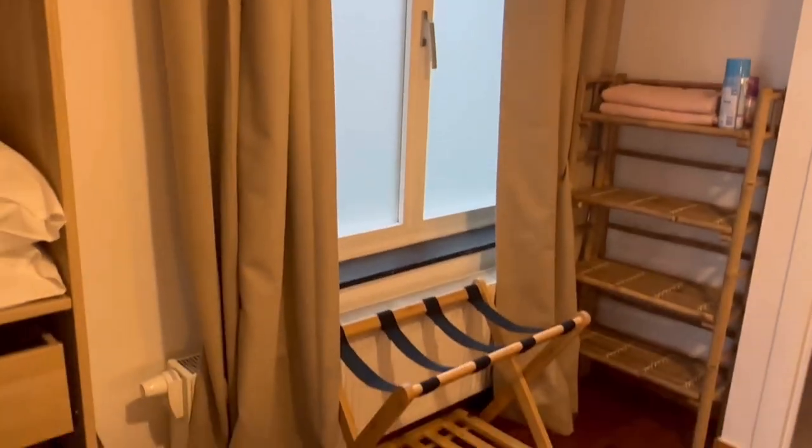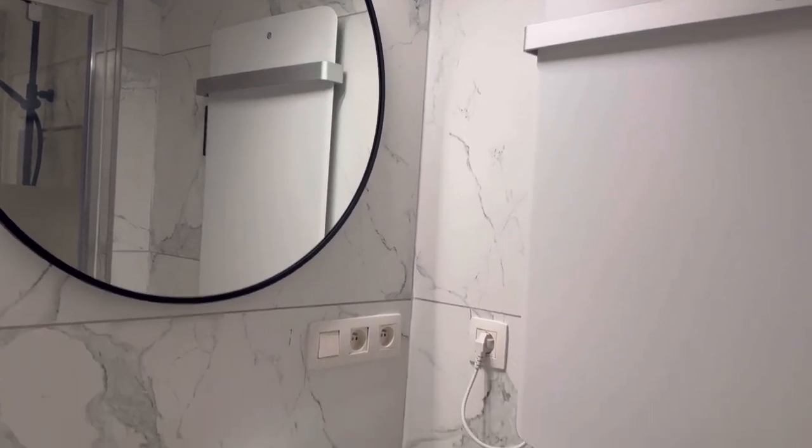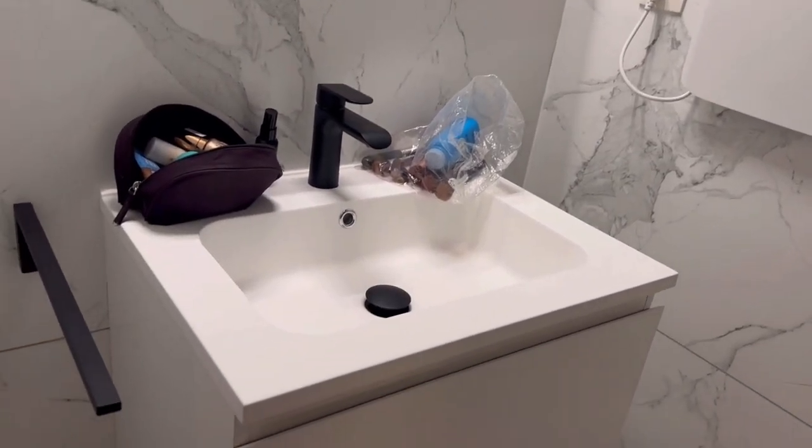That is my bedroom. My family stayed in this beautiful Airbnb 3-bedroom apartment. It's so beautiful and the area is lovely. Just let me show you the toilet. They have the toilet here. And here is the bedroom. Don't mind me, we have our purses already there. So that is the shower.